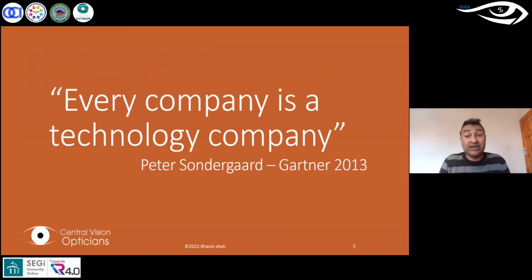So actually, every company is a technology company, and we're all technologists. The way that technology has influenced our lives has changed so much. The fact that you're able to see me from the other side of the world, you're using technology, and especially when we're using technology now to do our work. We are all technologists. So that's a really important thing to remember. And thinking about that in that way will really help you in how you're going to be incorporating this into the way that you look after your patients.